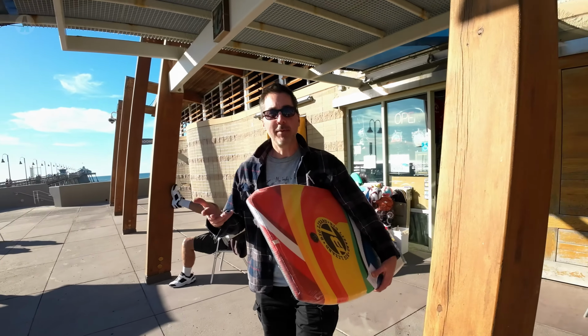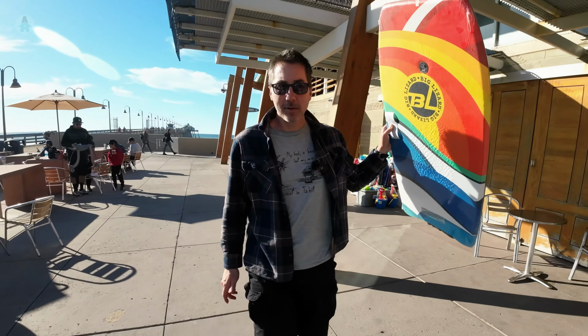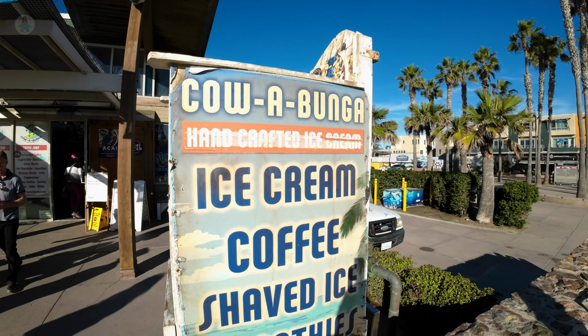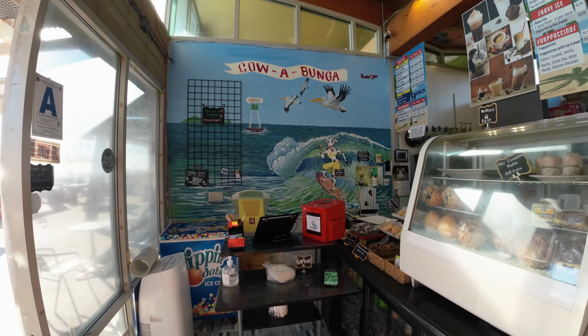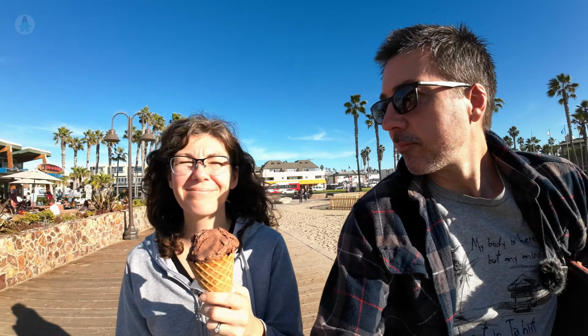And look at this, right on the beach, we found this little store. And I got a little boogie board. Good price too. What are you getting? I don't know yet. I'm torn between espresso explosion, salted caramel, pistachio, or chocolate peanut butter. Mmm, yum. How is it? Oh, that's good. Got ice cream, we got bright sun, walking on a nice pier, and I got a boogie board.